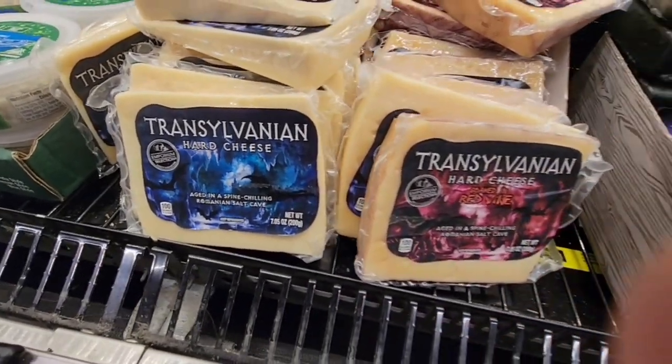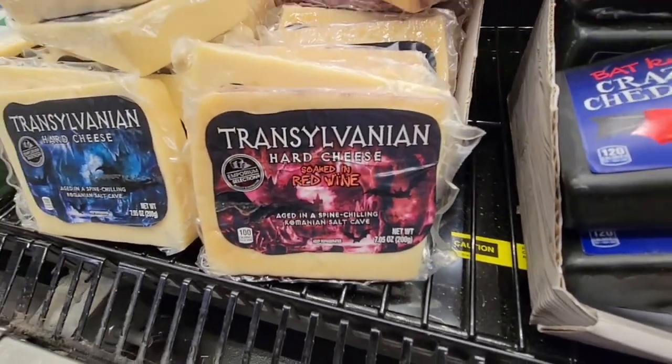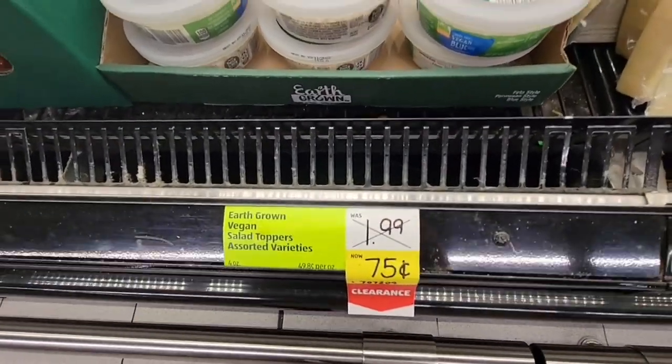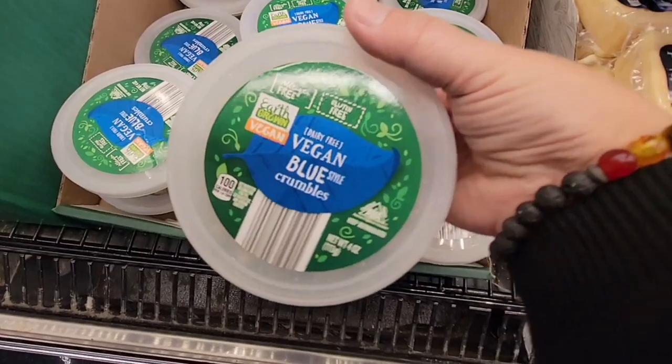Transylvanian cheese. Who knew? Okay, these are so cool. And for 75 cents? You gotta be kidding me. This is the vegan blue cheese.